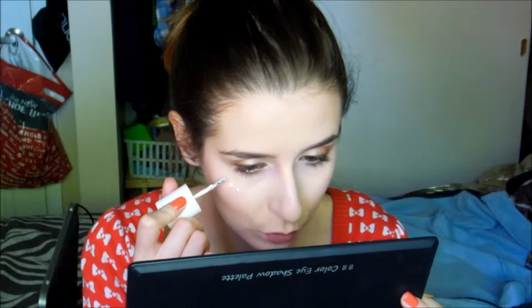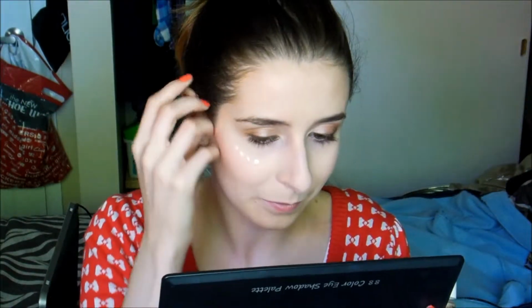Let's use Benefit's High Beam. Now, if you guys don't know what this is, it is a, let's see what the bottle says, luminescent complexion enhancer. So what you do is you apply it on the areas where you want to kind of highlight. Makes sense, right? And I'm going to take this and literally go 1, 2, 3, 4, and my hair's in the way. Again, using my ring finger to blend it out.